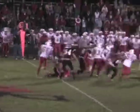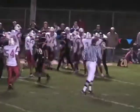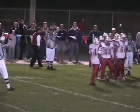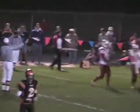Prim, there's Prim. Caleb Prim carrying the ball down to the 25-yard line. Tackle there for a first and 10 for the Grizzlies. Good call.